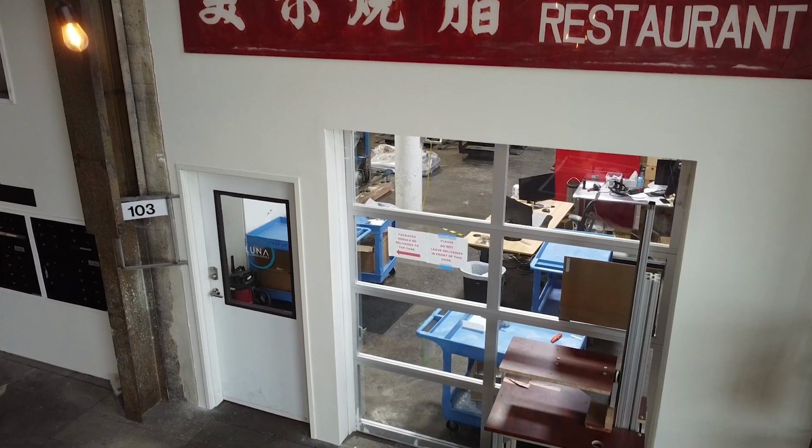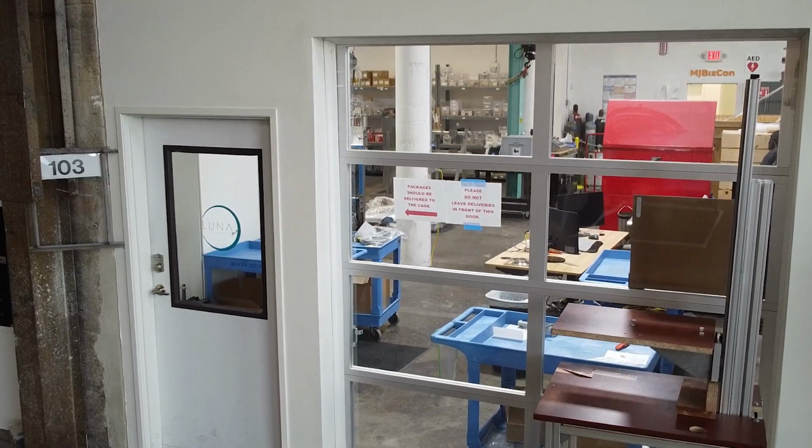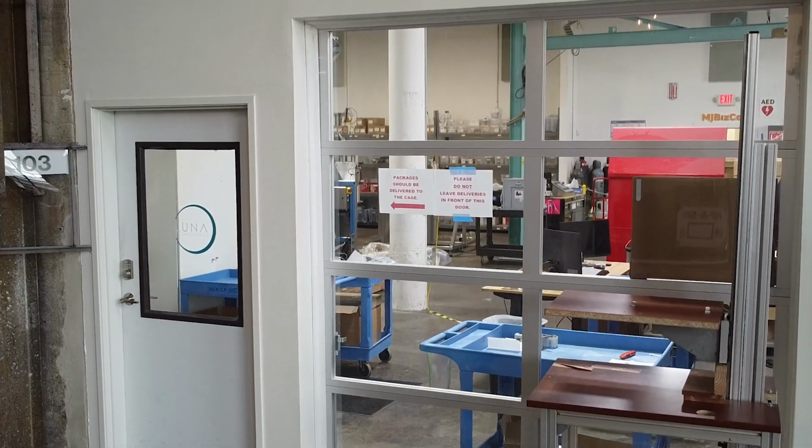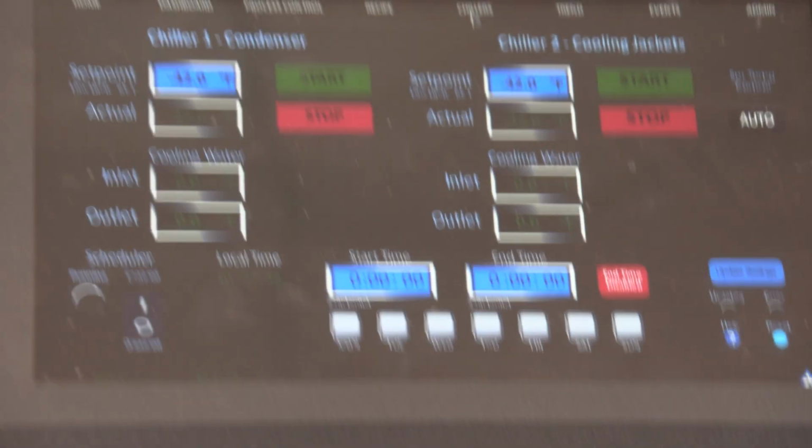I'm more of a cultivation, design, and equipment expert. However, I really get into the extraction business. And what I find with Luna is they're one of the only fully automated light hydrocarbon extractors. They're like craft at scale. And you can actually have automated SOPs, which I think is pretty darn cool in these emerging markets, or MSOs.